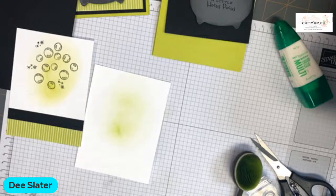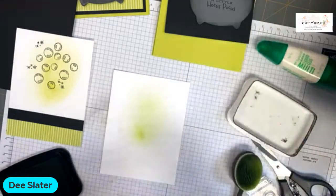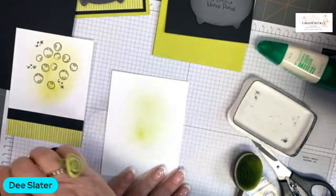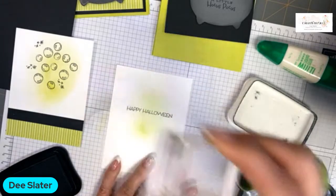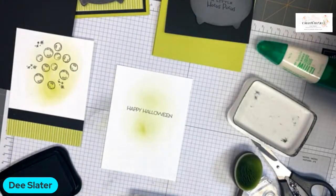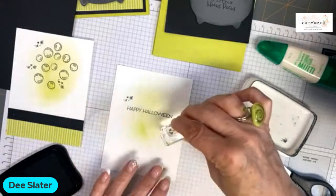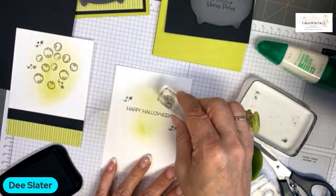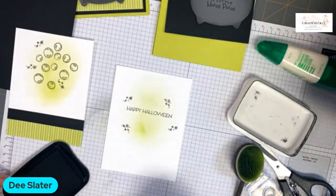And I'm going to get our Happy Halloween from the stamp set, using the Memento black ink. And I'm going to get those little sparkly stars again, and we'll add a few of those to the inside of the card. And you can use the stars and the bubbles to decorate your envelope as well, if you'd like.